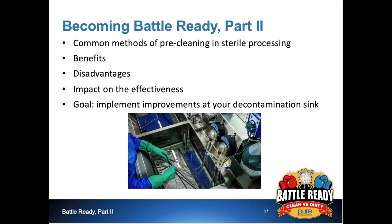Moving on to the next session, this session is intended to give you a brief overview of common methods of pre-cleaning in sterile processing. It will cover their benefits, disadvantages, and their impact on the effectiveness of pre-cleaning. At the end of this session, you'll be able to analyze your current procedures by asking questions, dissecting your space, and taking steps to implement improvements at your decontamination sink.